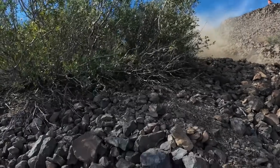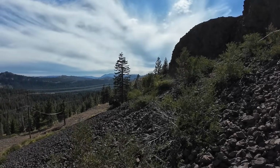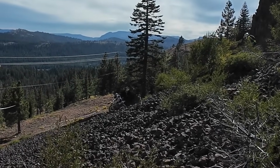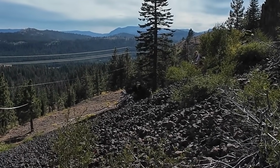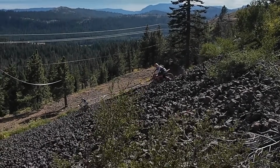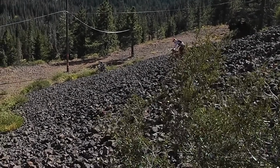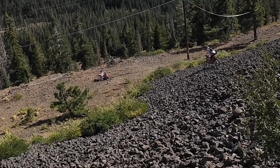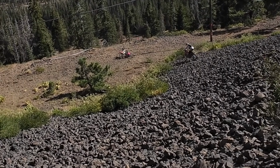Fucking nice, Ryder! And I could not believe my eyes. I was expecting to see Will there, and then I see Will behind Ryder. Bulldogging it. Super fun battle to watch between Will and Ryder.